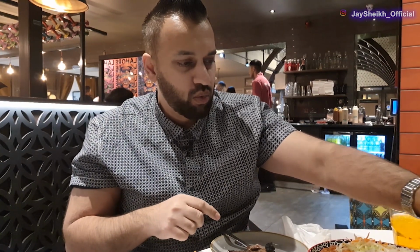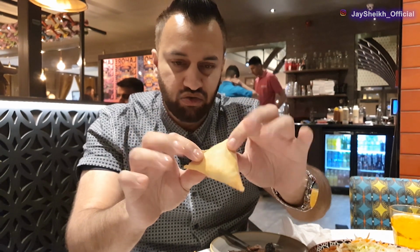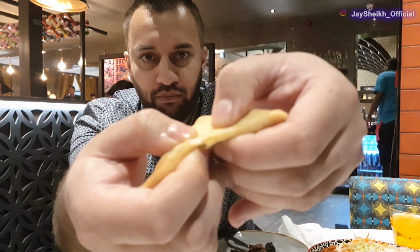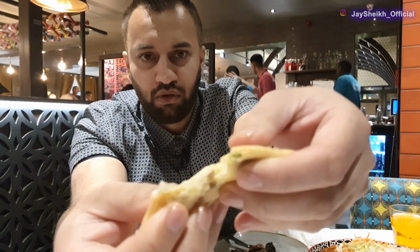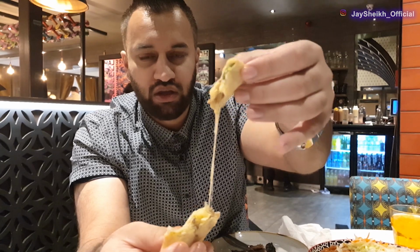Okay, the one that we forgot at the start is samosa. That's one of the samosa guys. So the small, like, China size sort of samosa, mini samosa. But have cheese in this one. Great experience. Okay, can you see the cheese there?